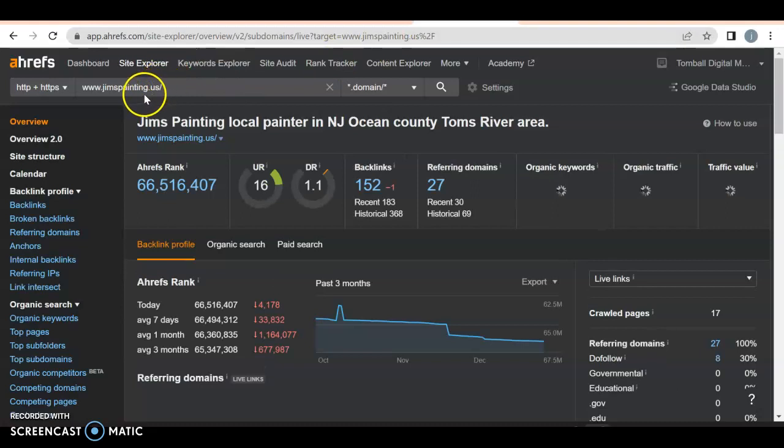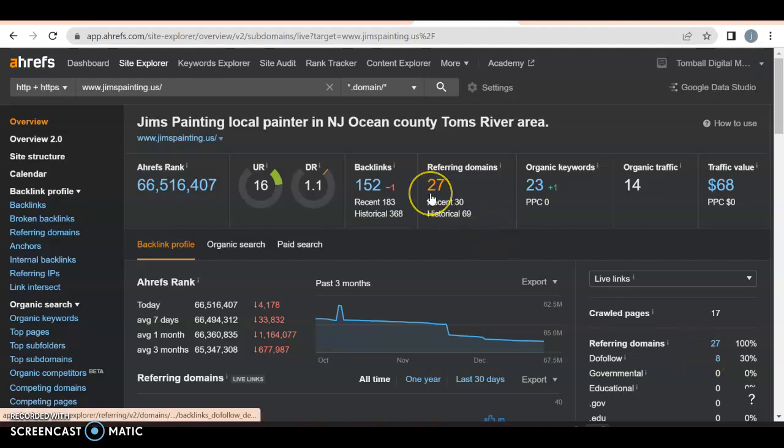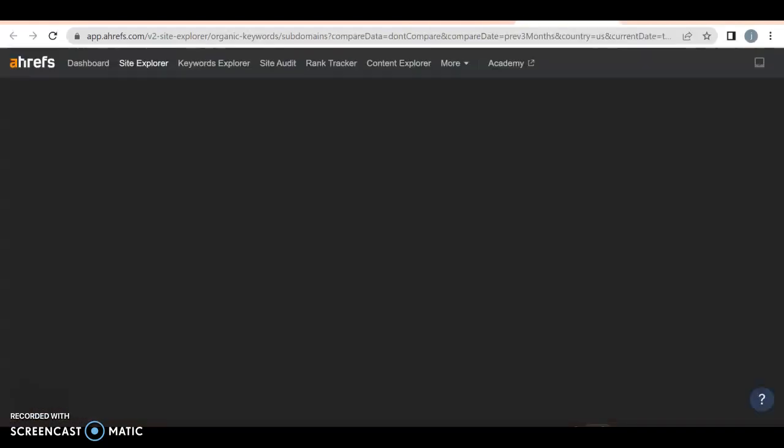Now, I don't know what .us is, but it could actually help them because that might be very old. Like I said, the website is over 20 years old, so that's the one thing they do have above. Their UR rating is only 16 and their DR rating is 1.1, so definitely work that can be done there. They do have 152 backlinks with 27 referring domains, and they only have 8 that follow them back, which means you just need to beat them out. I would say get 20 more referring domains and you're fine. But they do have 23 organic keywords. Let's find out what they're ranking for.